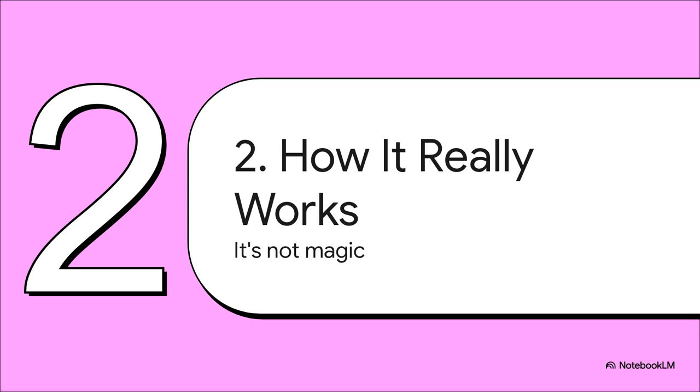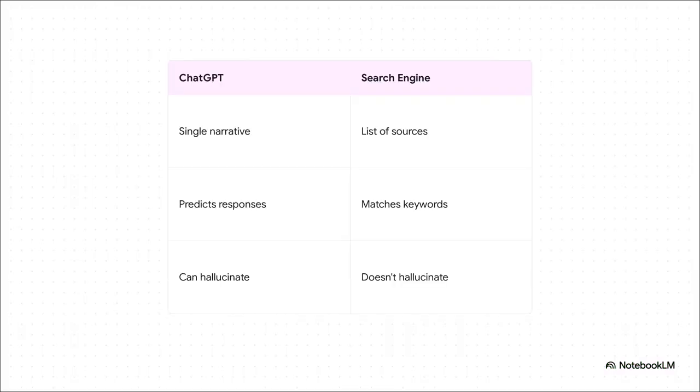All right, to really get the most out of this tool, you gotta understand how it thinks. And yeah, I'm definitely using air quotes there, because it's not magic, not really. It's just incredibly good pattern matching. And once you get that, you'll be able to get way better results. Let's put it head-to-head with something we use every day, Google. When you search for something, you get a big list of links, right? Sources you have to click through. But with ChatGPT, you ask a question and it gives you a single, complete answer, like a story.